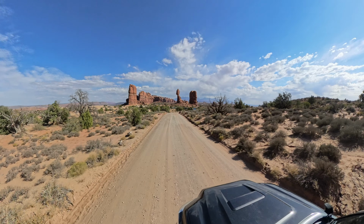Well, I made it to the trailhead here for the Devil's Garden. I went ahead and aired up my tires, so I don't have to do that later because I had aired them down in order to off-road a little bit, but it looks like it's still pretty crowded. There's some parking spots, fortunately, but this is definitely a popular trail.